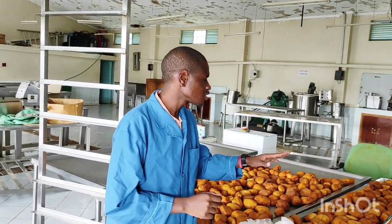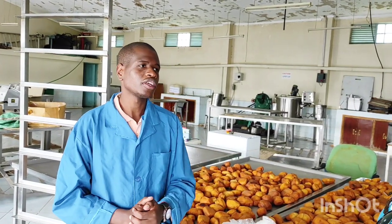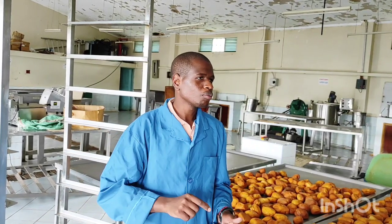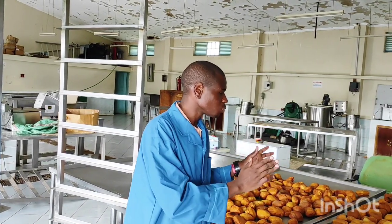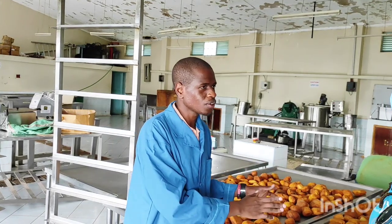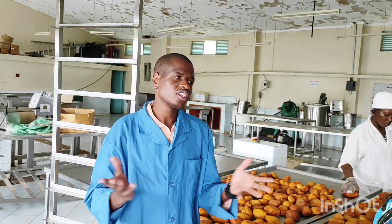Yeah. I forgot to tell you one thing. As you can see this KDF here, since we are working with the bananas, the banana flour, which you saw there, we mix with the wheat flour. So we come up with this cake here. So you will find it has some texture. It is very sweet, very soft. You can enjoy it.